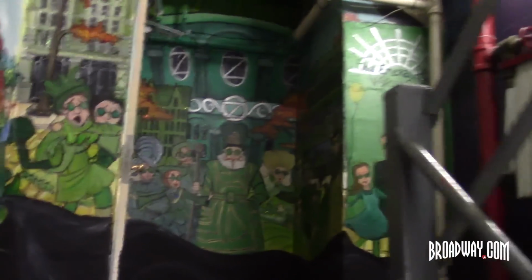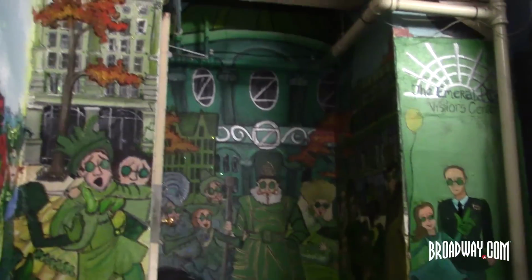On our way up to the Emerald City Visitors Center, as it's known. Pretty cool. Here's stage right. We're backstage now before the show, so there's nothing going on. But you can see the stage over there. Here's my path back here. The empty Gershwin stage. You can see the map is down. It's the back of the map.